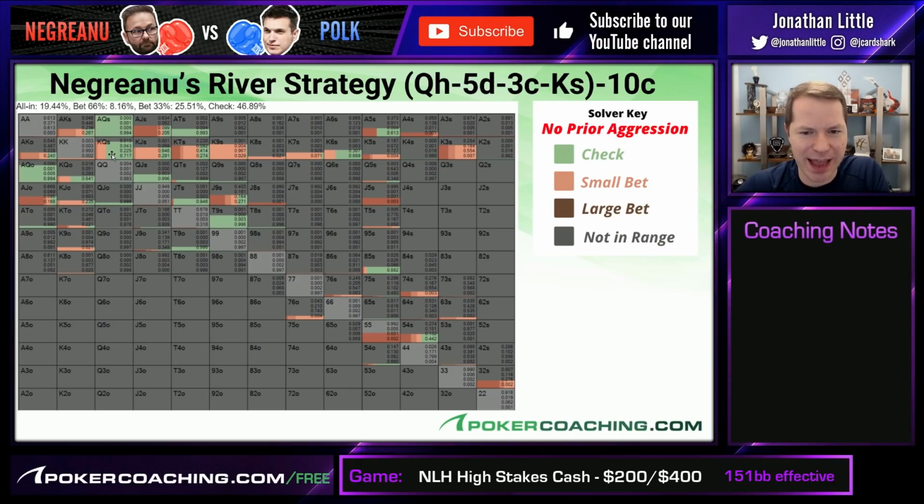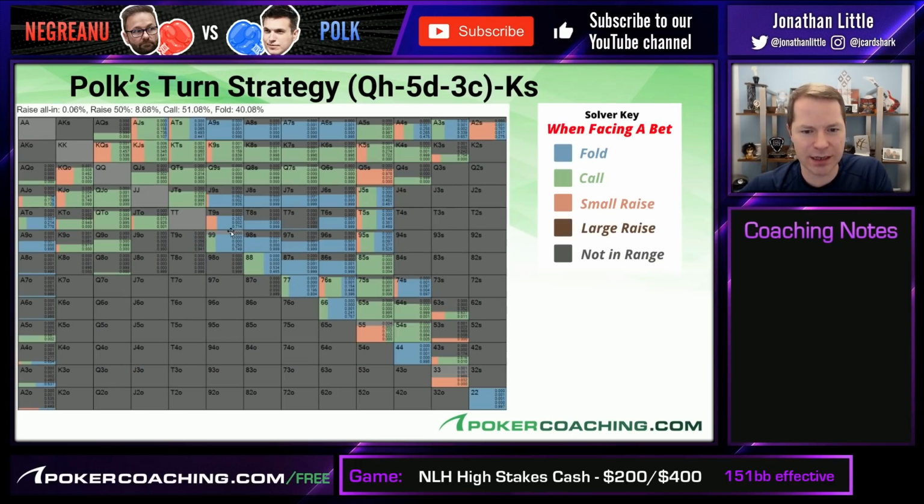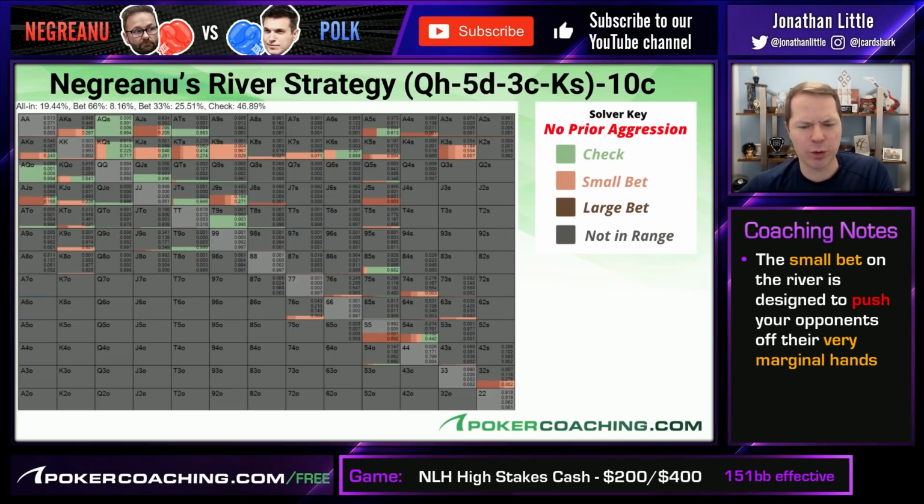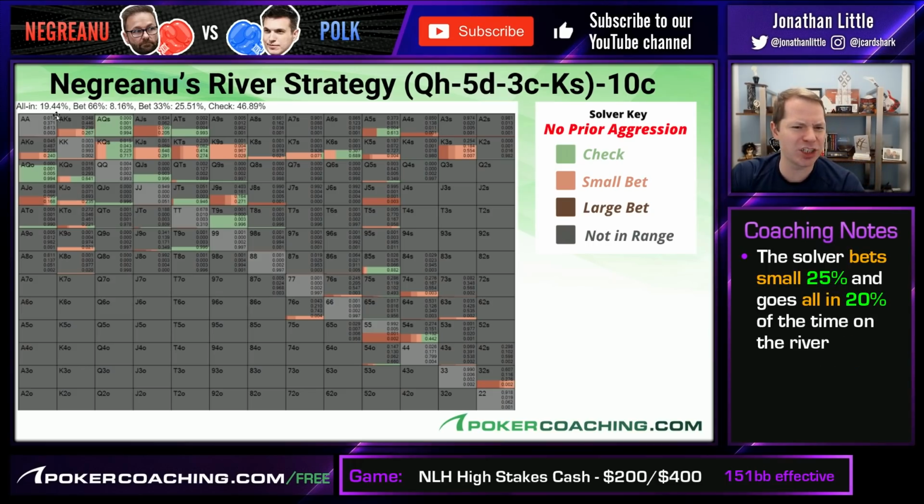And the purpose of that is to get your opponent off of a lot of these under pairs and fives. It's not going to work all that often, but it will work some portion of the time. So kind of cool to see that Negreanu actually does go for a small bet some real portion of the time, even though he does have the all-in size as well. I think I would have presumed that he should have been just straight up more linear or more polarized here and just bet very, very polar on the river.